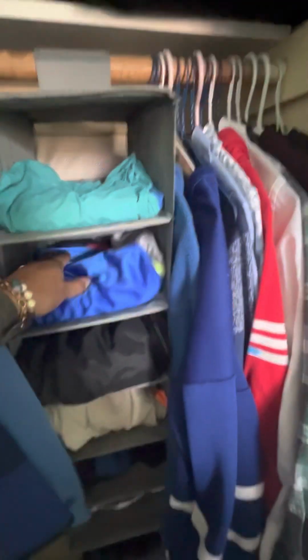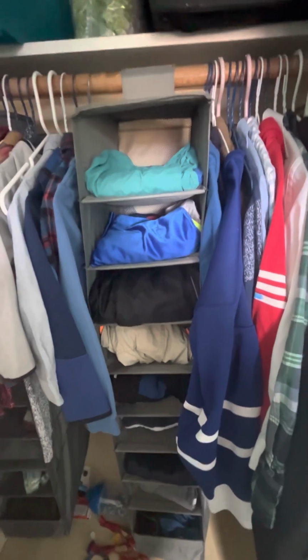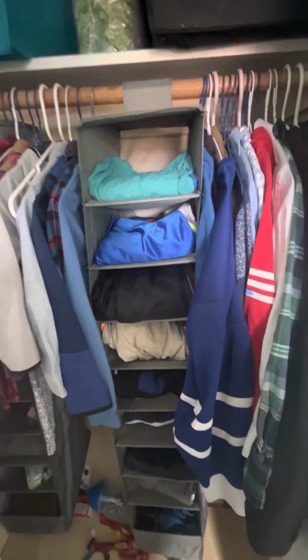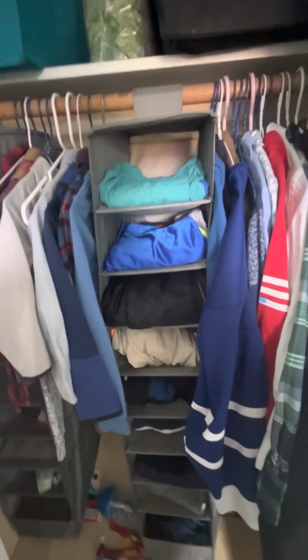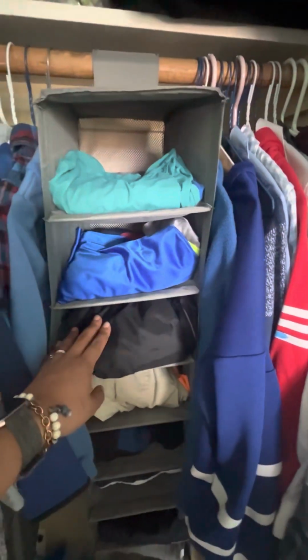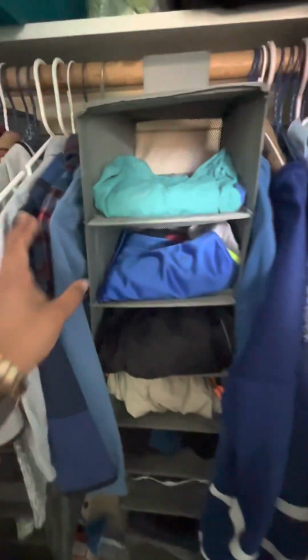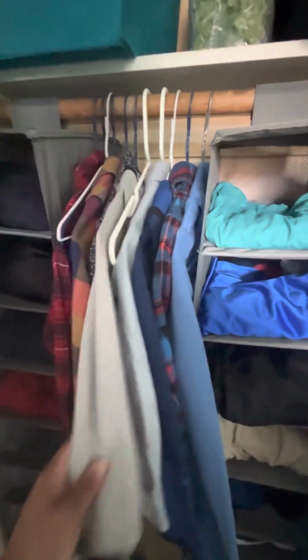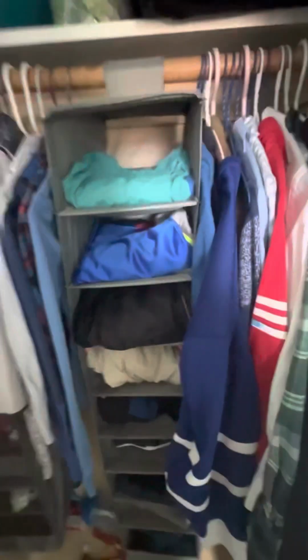So we're between seasons here in Canada. This is April and some days are 27 degrees and some days are really not warm. So we've had a few days in the minus temperatures. So right now we have to keep out both long sleeve clothes as well as shorts and t-shirts at the ready. So I've got their sweaters hanging and dress shirts and everything. And then in each spot, each boy has one of these hanging shoe organizers.